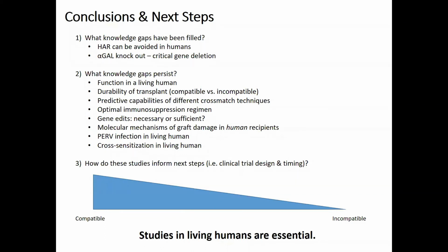And again, I think the field is excited because we think that in total, the studies performed today in both the decedents as well as the trial that we're awaiting publication from the Maryland group and the heart recipient are very much clear indications that many of our initial safety concerns and questions have really been addressed. So it's an exciting time to be in xenotransplantation.